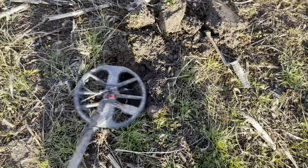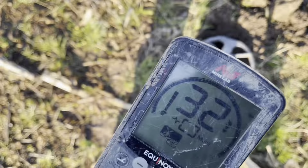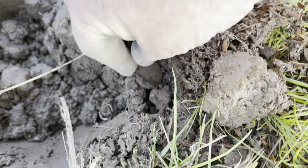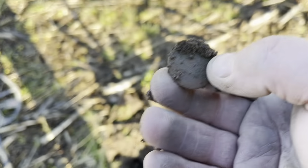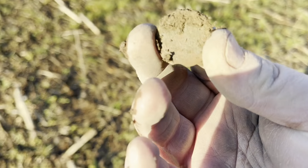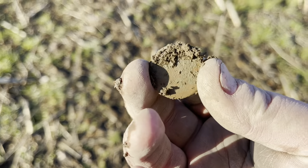Let's turn it around. I'm pretty sure it's hitting a little all over the place now. My stuff's pretty close. There's a round disc. Let's see what it is. Sounded like silver when it was in the hole. Let me get in the sun here. She's pretty thin and worn. I don't know why it's beeping so high.